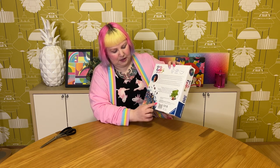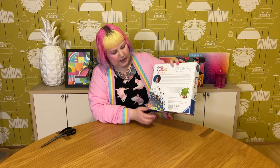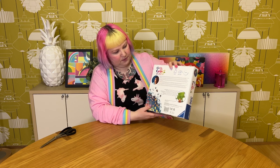Ravensburger. We've got a barcode and other little European code things and things about what the cardboard's made from, and the Ravensburger logo again, and part of the puzzle image again. Whew, that's a lot of info, but I think we've covered it all, so let's open this up.